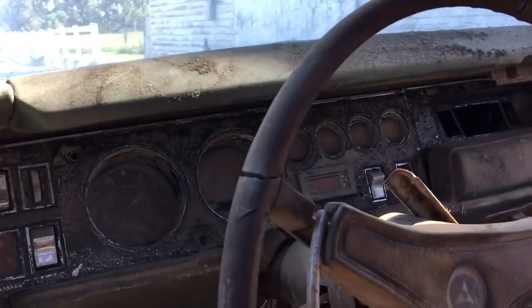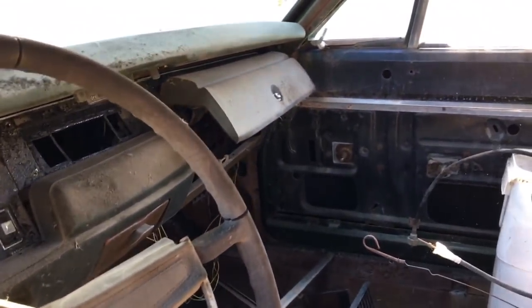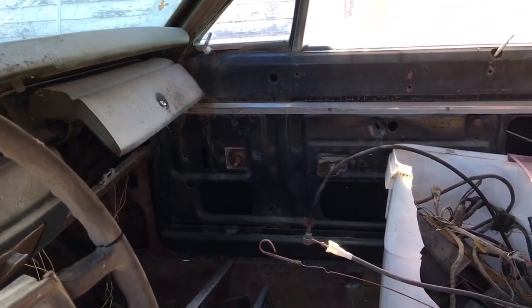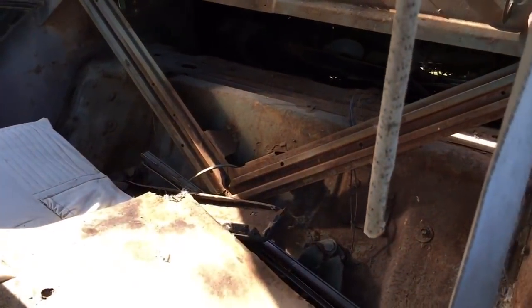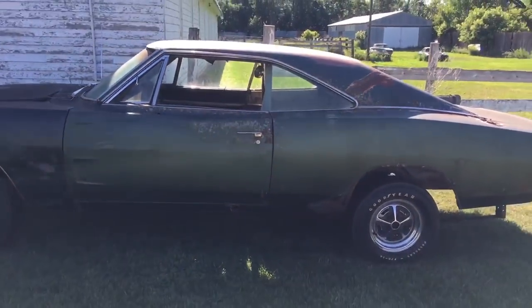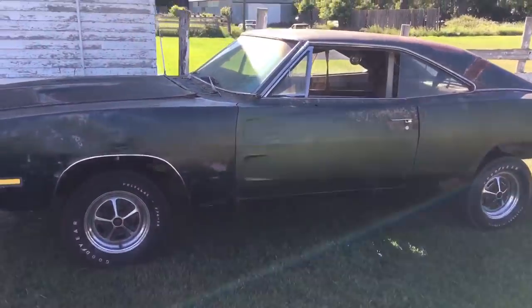This car has 105,000 miles on it. So usually the typical death of these old cars is 100,000 miles. That's usually about when the cars fell apart or stopped running, motors burned up. So yeah, but how bitchin' is that? 69 RT 4-speed car.